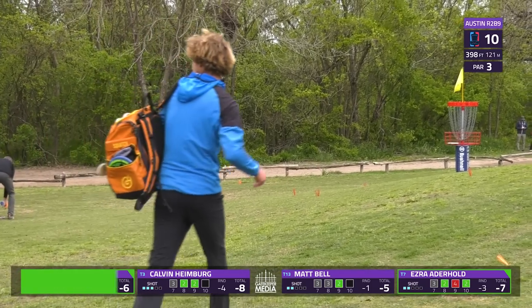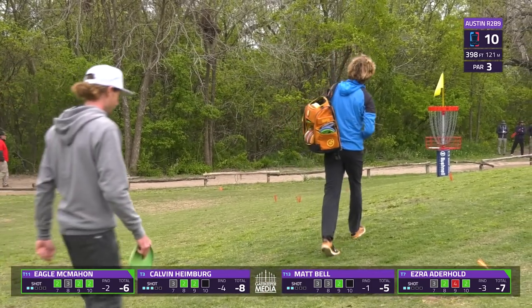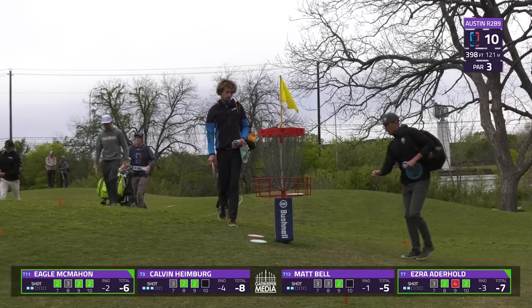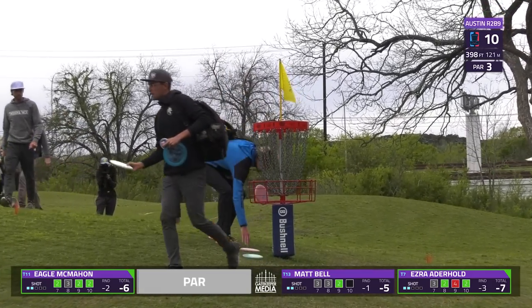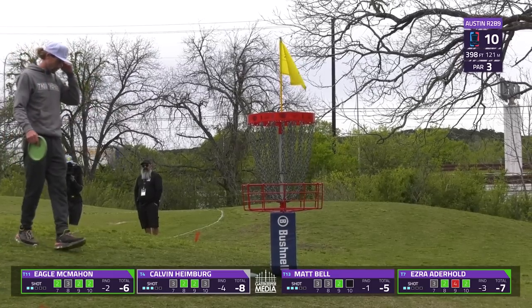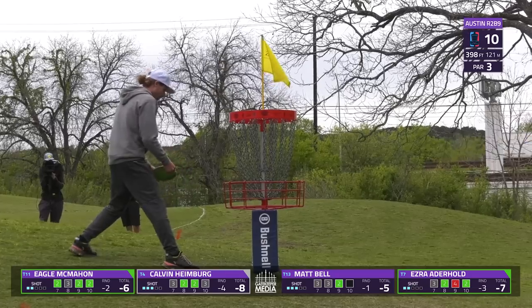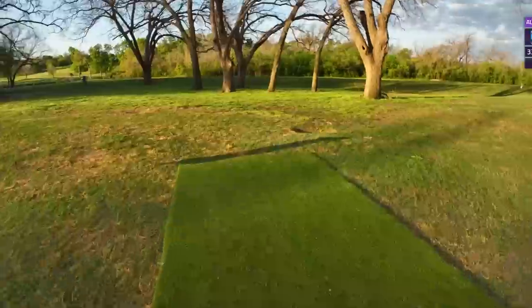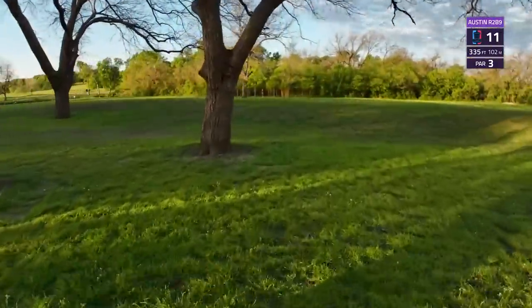An eagle, man on a mission now. Three down in the last four holes to get him to two under par for the round. Starting to make a move after a bit of a slow start. Yeah, no time like the present. Matt, full routine at 1 foot. Nicely done. Good focus.